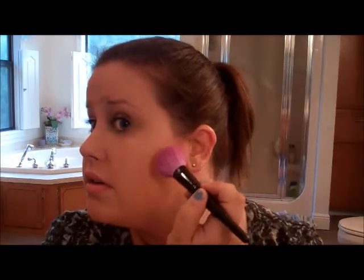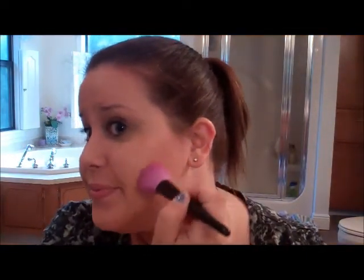I try to go really lightly and have most of the color right back here. You can already tell in the camera, it looks a heck of a lot darker than it actually is, but I guess that's a good thing. I'm just going to use a little bit up here as well, at the temple. So you want it here and then here to create a cheekbone, if you're like me and you're lacking a little bit. Oh my god, that looks so freaking dark on the camera. That looks kind of clownish, but I swear it doesn't really look that bad.